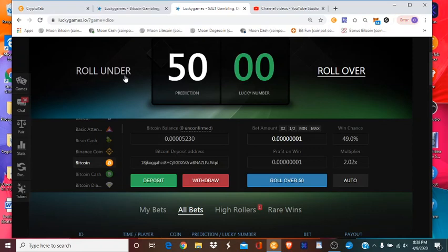You can change to whether it's rolling over or rolling under, which is good, being able to choose either one, and you're not stuck with one if you don't want to be. There's a multiplier that tells you how much you're going to get. Do know that it does inflate it. It does add 1. So basically what it means is whatever you bet, consider that amount lost.